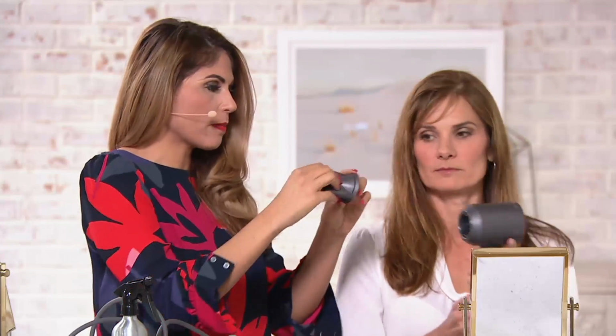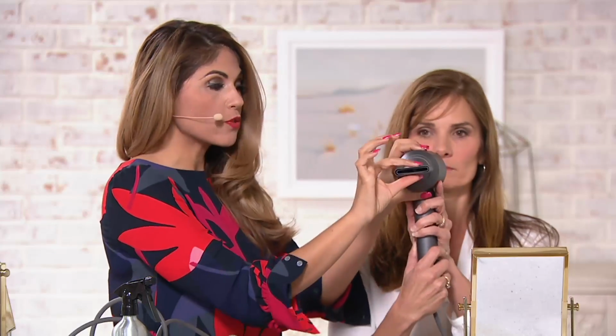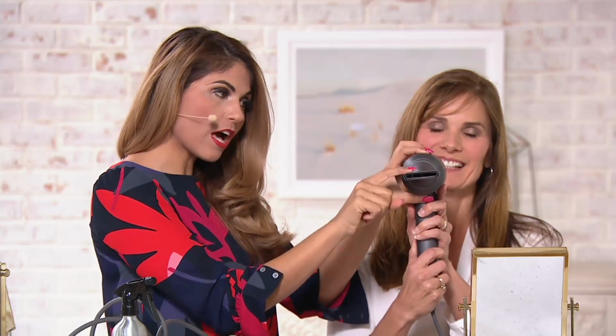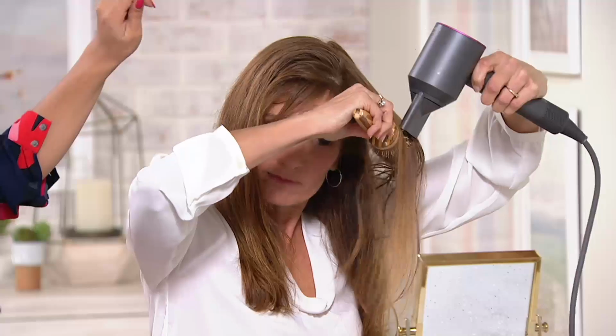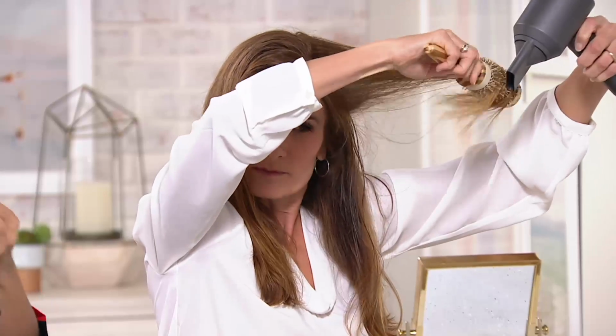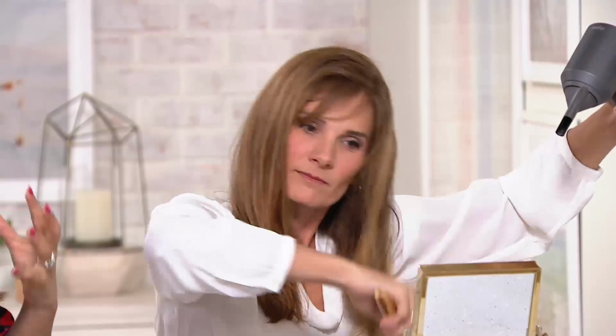Actually, let's pop on an attachment too. Let's show everybody what attachment we're using. Guys, we're using the styling concentrator here because when you want the sleekness of that blowout, the concentrator is going to help keep it nice and calm. And Alicia's just using a nice round brush. And you saw she was just able to easily tilt it to the perfect section that she wanted to do. She didn't have to fumble around with it.